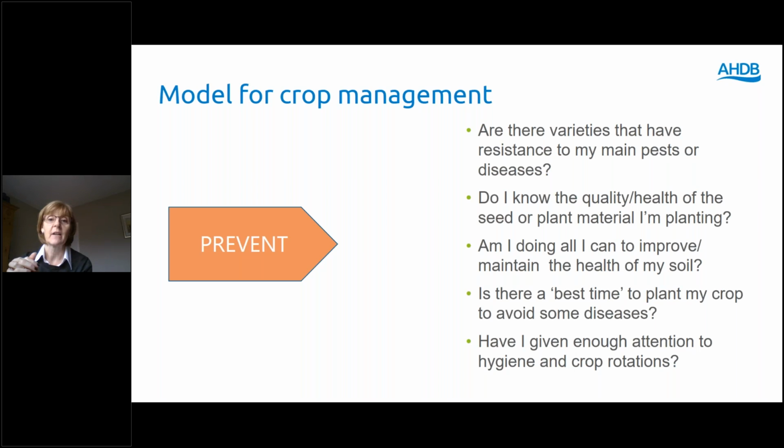The next one is, do I know the quality and health of the seed or planting material that I'm planting? This is linked to clean start growing. We know that a lot of diseases are seed-borne. Particularly bacterial pathogens can be seed-borne, and also some of the oomycete organisms can often be seed-borne. But there are EPO guidelines for seed quality and seed health that all producers of seed should be following. So all growers and farmers should have an expectation of being able to grow healthy, clean seed. But unless growers ask for the detail from their seed provider, there's a risk that they might not be getting quite the quality that they really want.